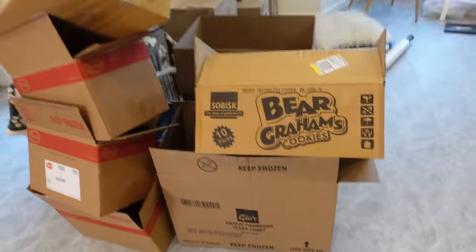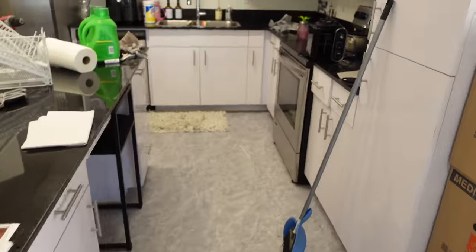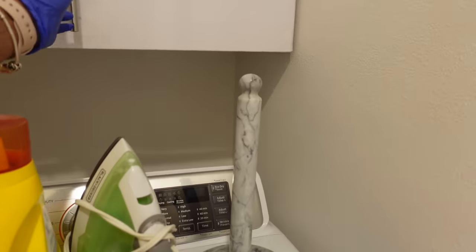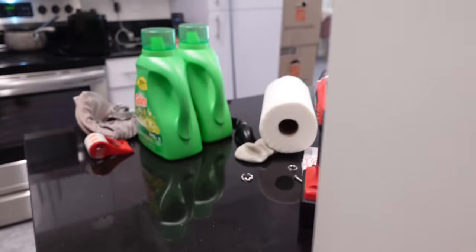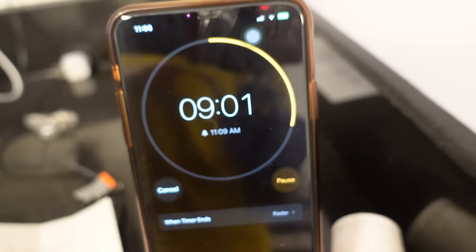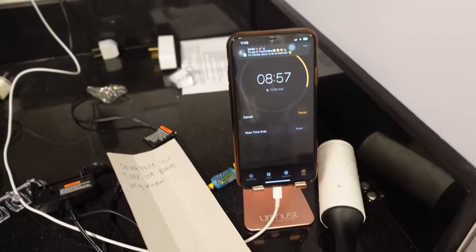Camera's about to die, but that's the update. I decided to take an hour with cleaning the kitchen, and now the kitchen is pretty much empty for the most part. After I put all my extra stuff in those open boxes, I'm going to move on into the bathroom. I have 9 minutes left on my timer, so I'm about to make use of these 9 minutes. It's 11 o'clock, so I have one more hour until I have to start on my bedroom.